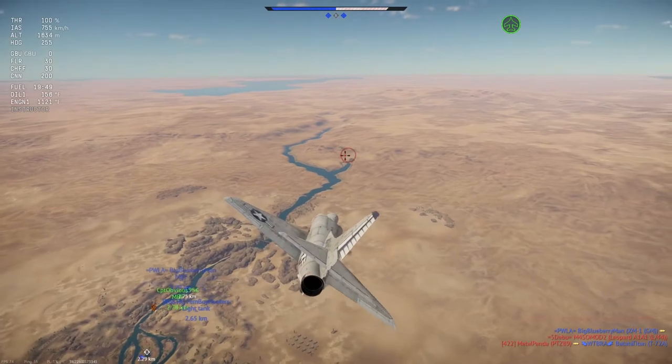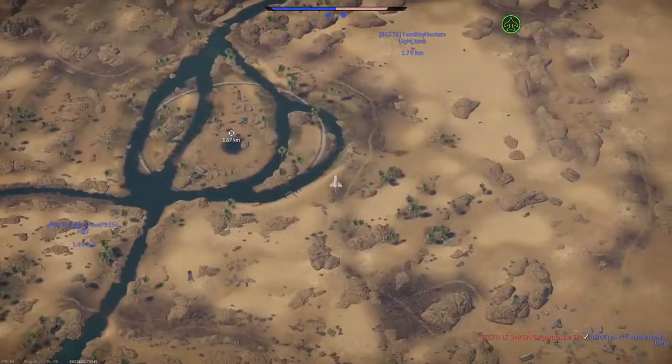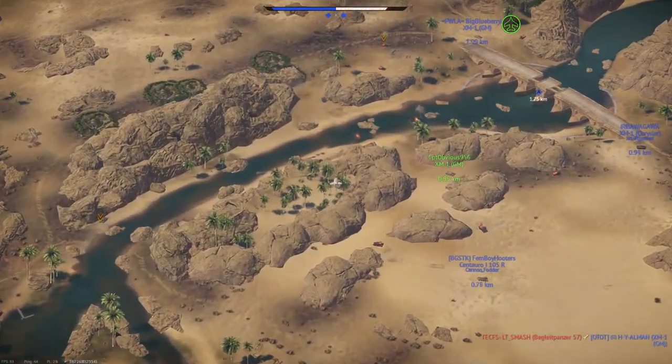Calling in for air support. Oh, I got one on the river as well. He's going. Just give it a second. Bomb's like 10 seconds out. He's moving towards me. It doesn't matter. It's drop and forget.